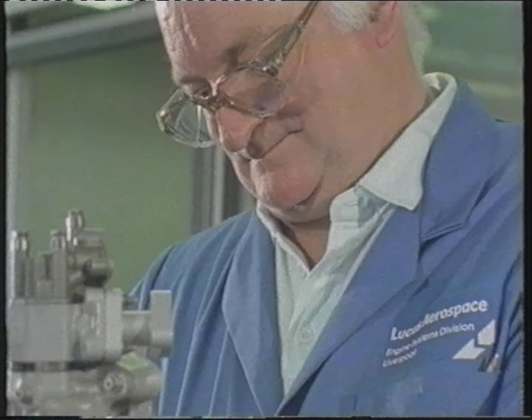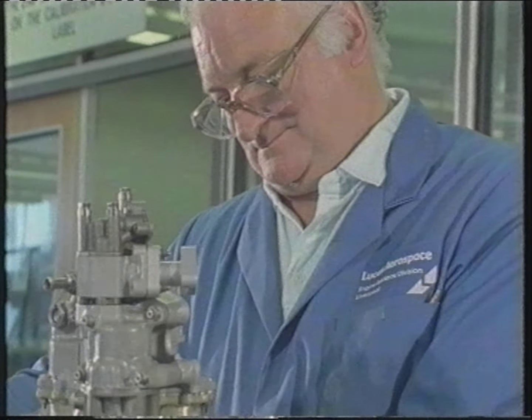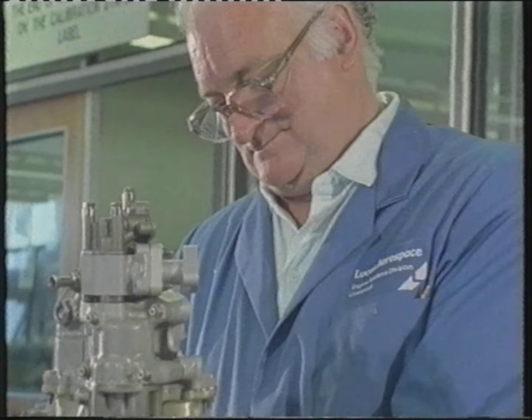It's a move which has seen quality increase significantly, with a corresponding reduction in costs and a dramatic reduction in lead times. Engineering is organized on a project basis, each with its own program manager. 40 engine sets, which is really a major order. Of course, the customer benefits by having a single point of contact for all aspects of the program.